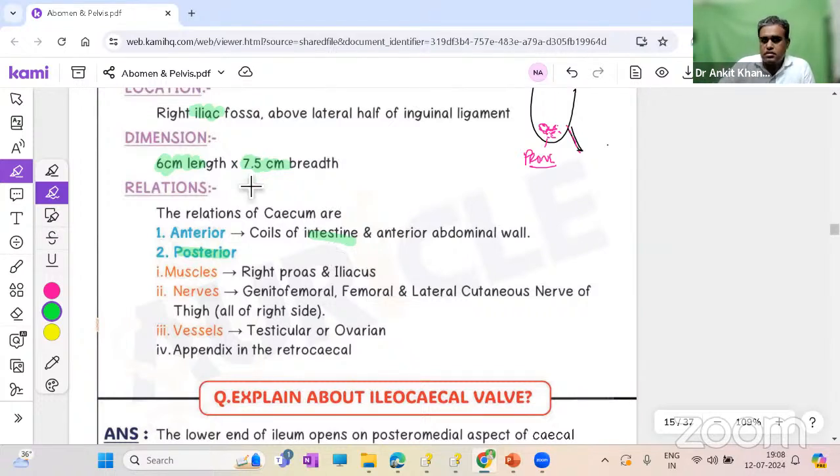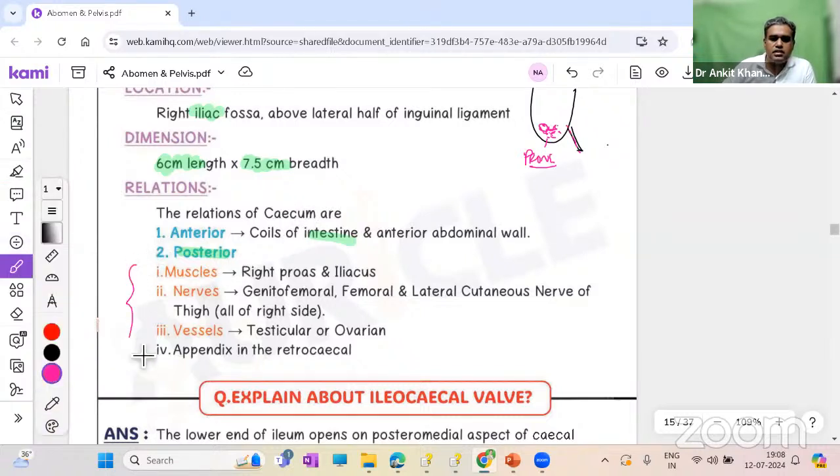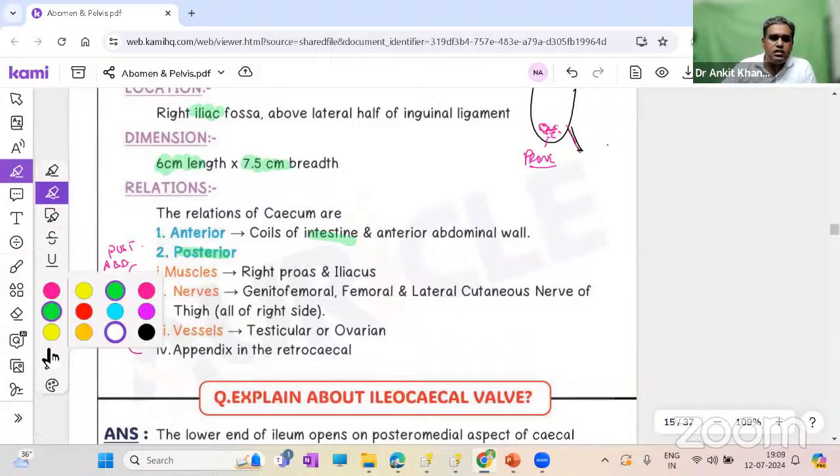Yeah, so relations we are discussing. Anterior, we have the coils of intestine, and posteriorly, we have all these structures. These are basically structures lying in the posterior abdominal wall. You can see the muscles. Basically, we have the psoas and the iliacus. This is right psoas and iliacus. These are the muscles of the posterior abdominal wall. We have nerves also coming from the lumbar plexus and some vessels over here.